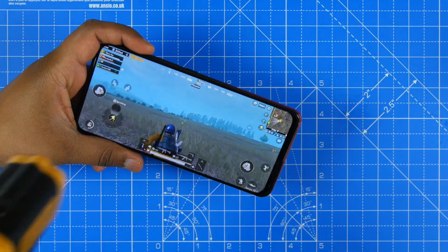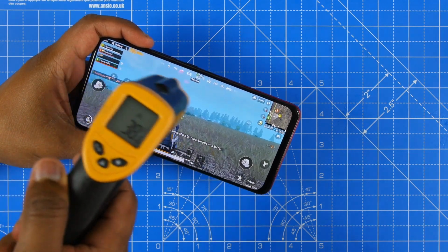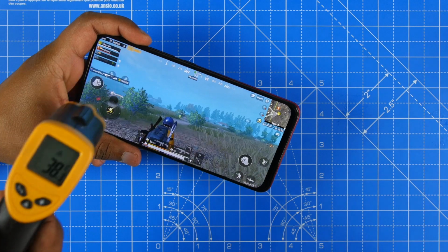So guys, it's been around 15 minutes and you can see the temperature is around 38 degrees on the top, whereas it is like not much at the bottom side. So that's how it is.